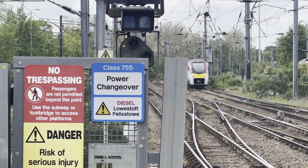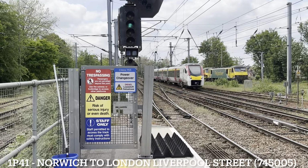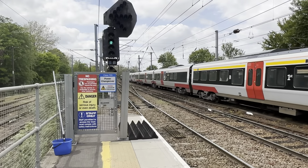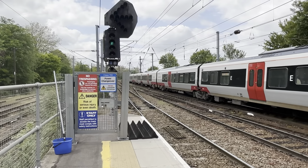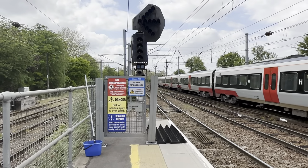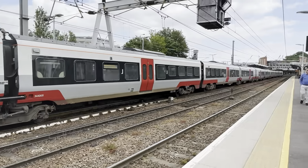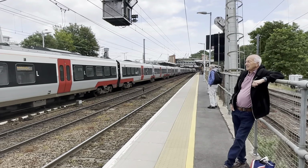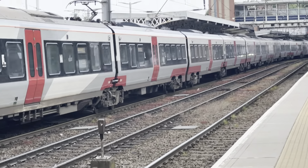Arriving in now is the 1410, I think, Greater Anglia service to London Liverpool Street from Norwich, worked by 745-005. As I soon suspect, behind me will also be the 1406 service from London Liverpool Street to Norwich. In fact, here she comes. You could say it's a Greater Anglia 745 crossover.